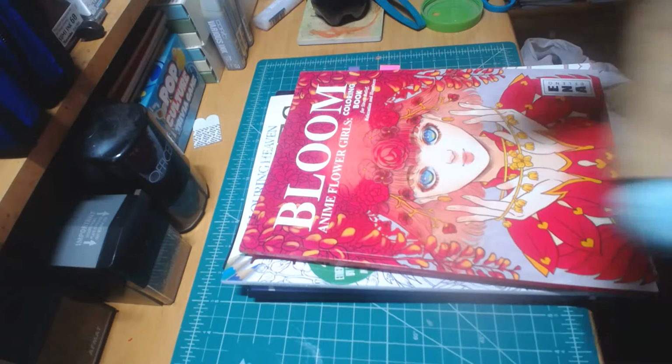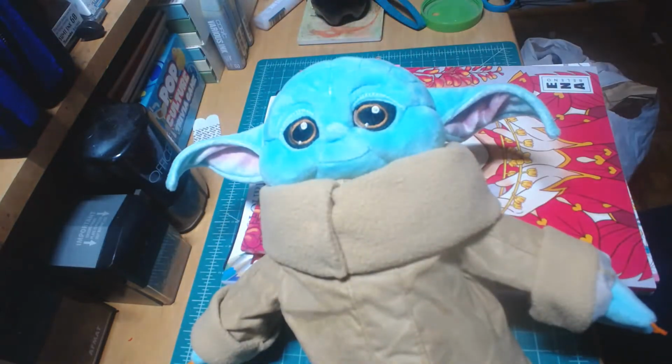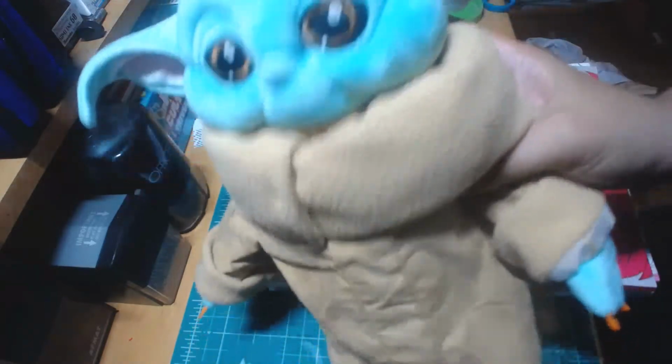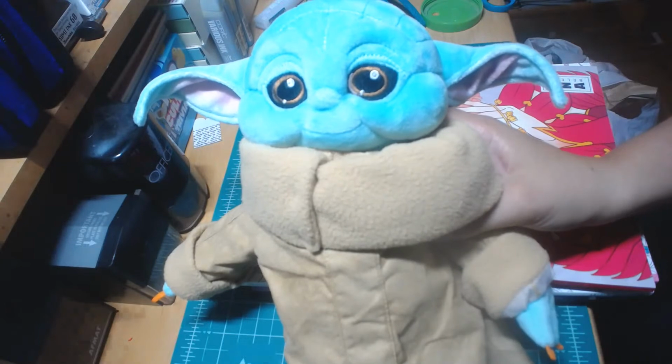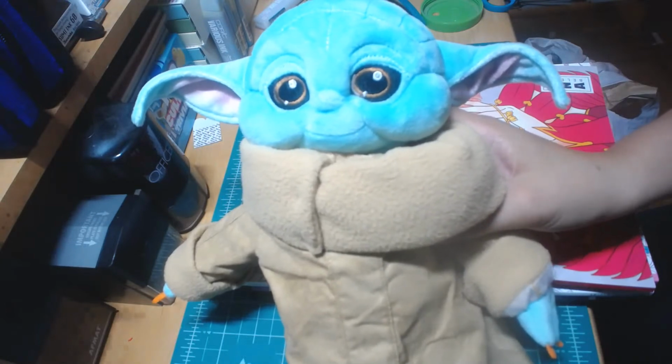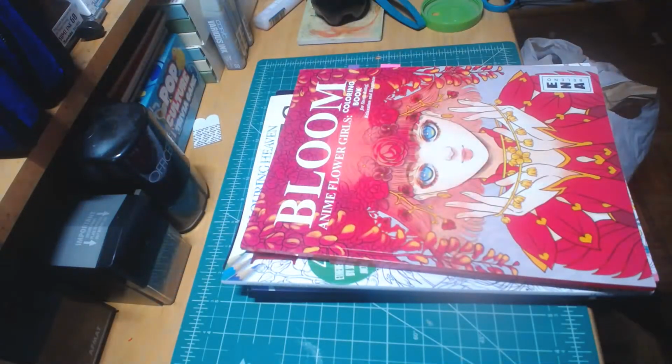Gosh, she hasn't said Baby Yoda. There's Baby Yoda. You guys saw Mandalorian. You know how cute this character is.